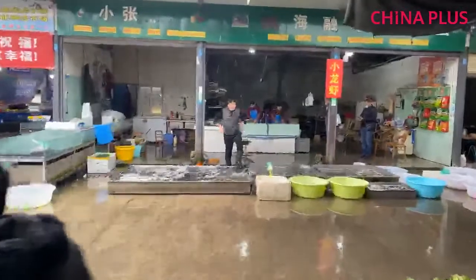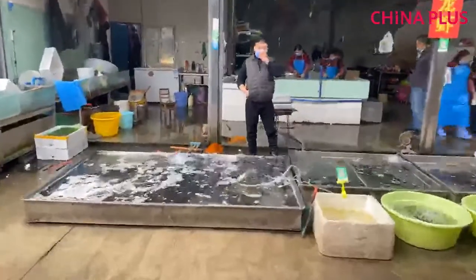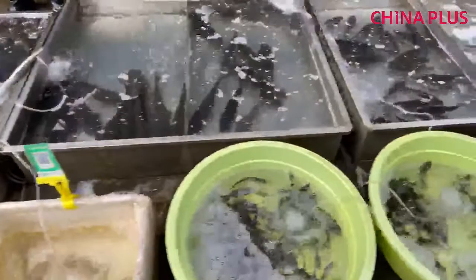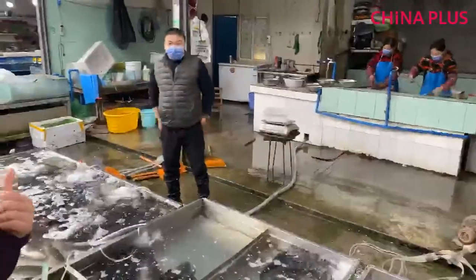But we can see some fish being sold right there. So I'll follow my camera expert to go into... 老板你好, the place where we sell fish. So let's first have a look at the fish over here. 老板跟我们观众打个招呼。你好，是张老板对吗？So this is 张老板。This is Mr. Zhang.